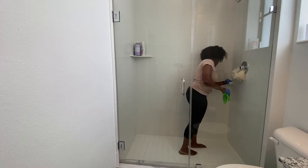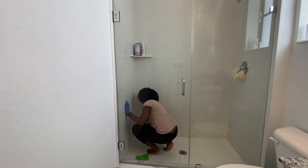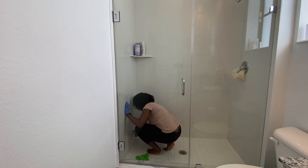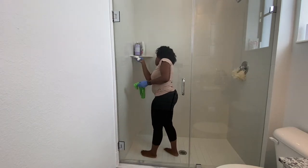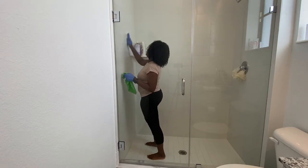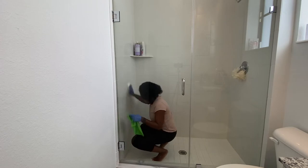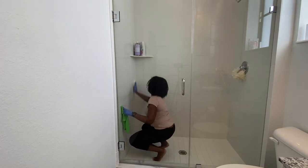And so I'm not doing a big scrub in a shower. I mean, this took me like less than 5 minutes to clean a shower. So as far as the shower floors, that I'll give a good scrub when I'm doing my deep cleaning in the bathroom, which is like every couple of weeks.